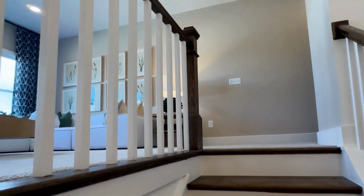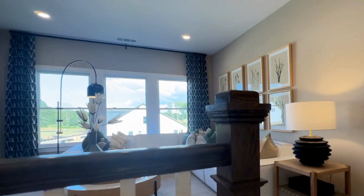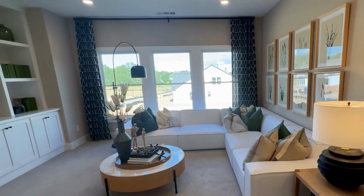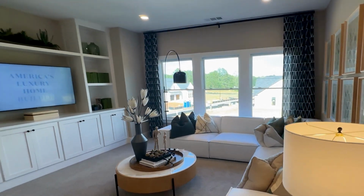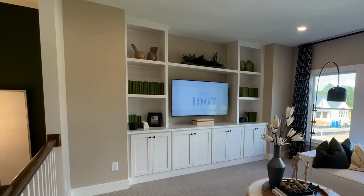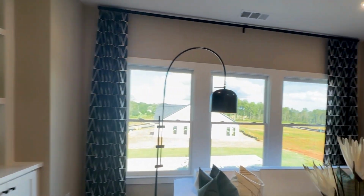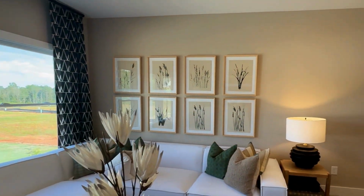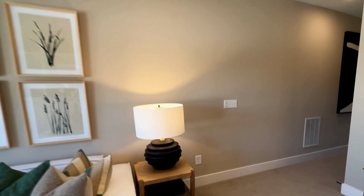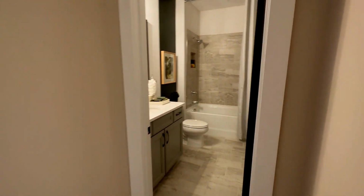Again, on that second level, you have another loft. This loft is smaller than the Juno Elite plan, as this plan starts at 2,882 square feet, and the Juno Elite plan starts at 3,187 square feet. Heading down the hall, you have a full bathroom and fifth bedroom.